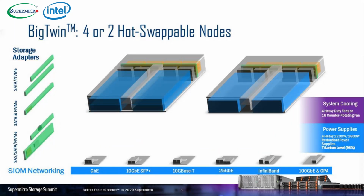And here you can see the nodes themselves are very easy to slide into the enclosure. So you can see how easy it is to upgrade and maintain these systems.